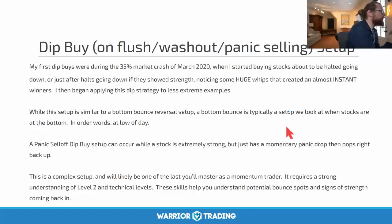So my first dip trades were during the 35% market crash in March of 2020, the first that I would really recognize as part of this new strategy. I started buying stocks that were about to be halted going down, or just after several halts going down, and if they showed strength, noticing some huge whips that create almost instant winners, I began buying the dip, and then all of a sudden, rip back up.